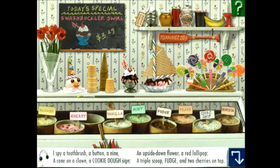I spy a toothbrush, a button, a nine, a cone on a clown, a cookie dough sign, an upside down flower, a red lollipop, a triple scoop, fudge, and two cherries on top.